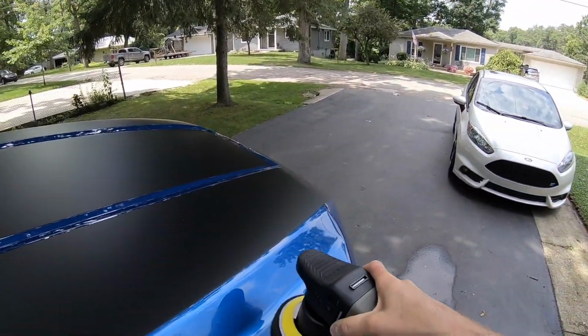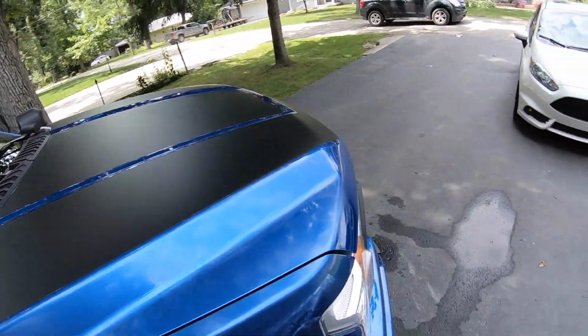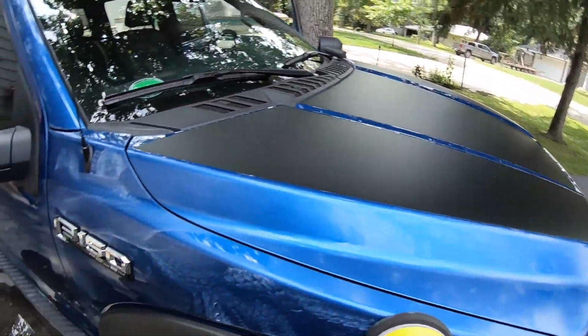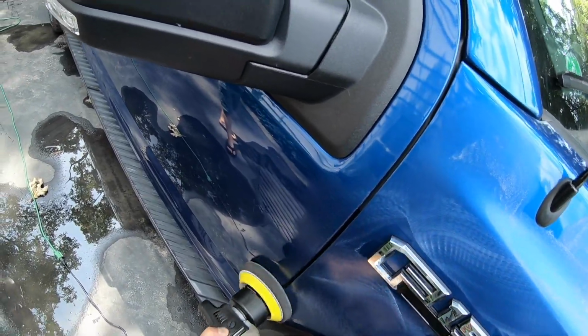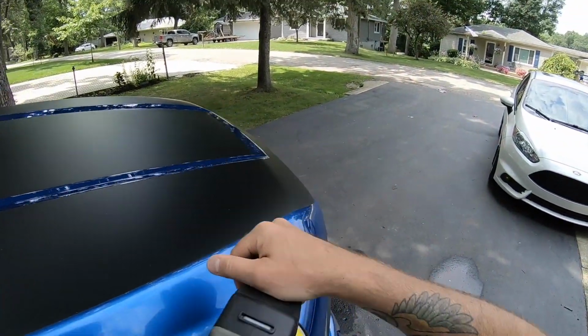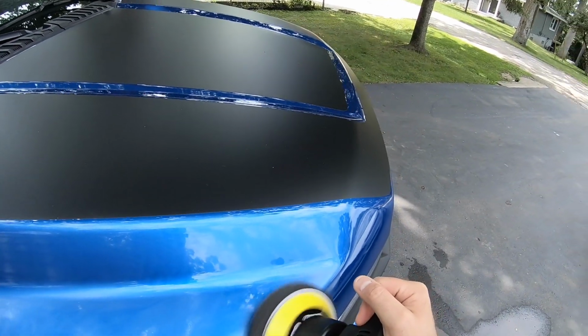Actually going to go up on the hood. A lot more product on here than I thought. Usually I would tape off the plastic with painter's tape, but this polish doesn't seem to leave residue on plastic parts. So then what I do is just crank it up to 6 and let the polisher do the work.